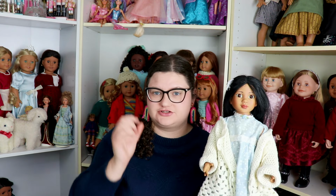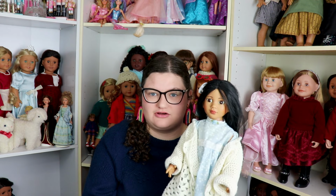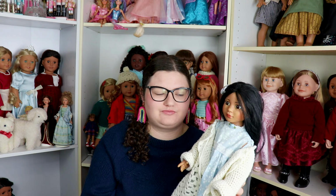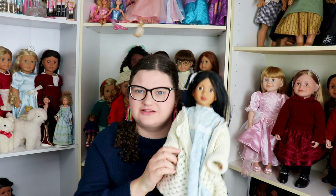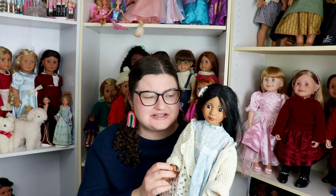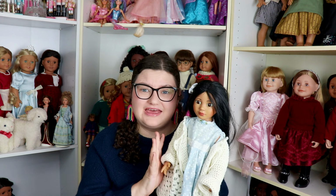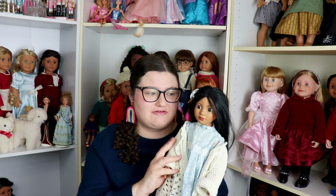She has a hard torso, so she doesn't really fit the American Girl clothes very nicely. And it's harder to find Magic Addict stuff because they don't make those dolls anymore. American Girl at least still kind of exists and is more popular than Magic Addict. However, if I were to have one Magic Addict doll, it would be this one. Rose is so cool. I love the concept of her. She's an indigenous doll. So that's why I'm keeping her in our collection.